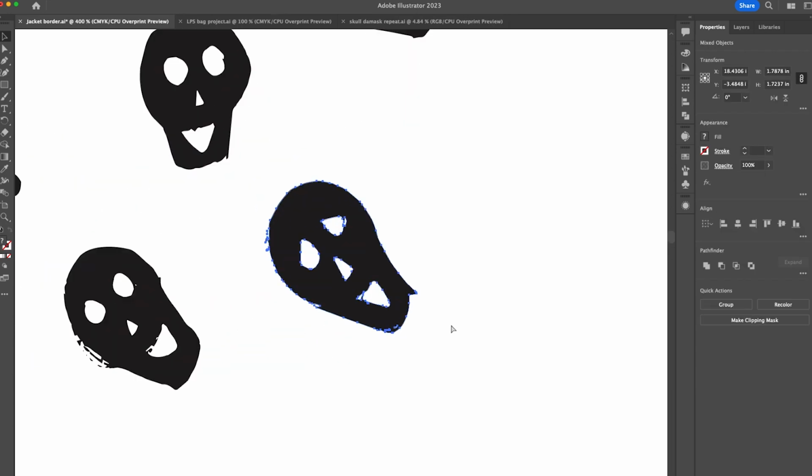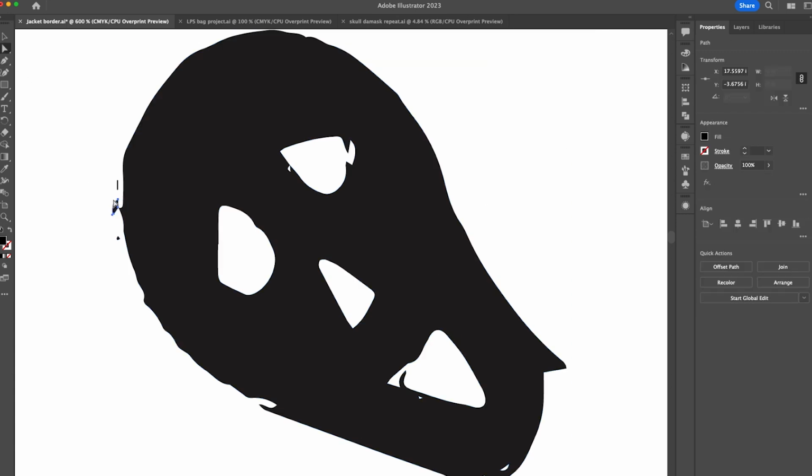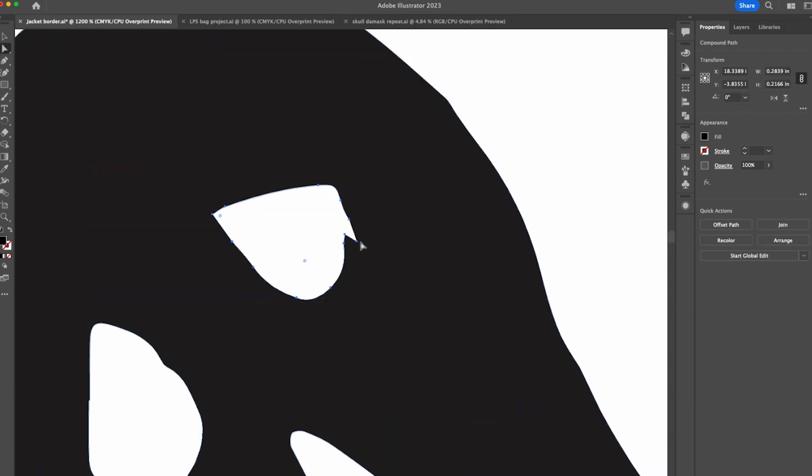With me drawing up the skulls with gouache, there were some areas where I wanted to clean up the perimeter to simplify the cut for the Cricut machine. I wanted to be sure to not over-edit though, so that the hand-drawn quality wouldn't be lost.